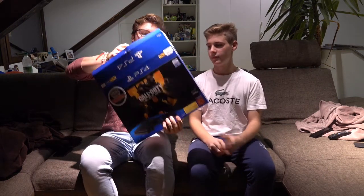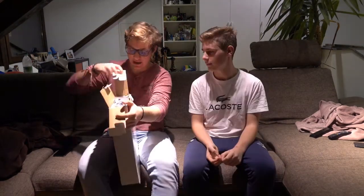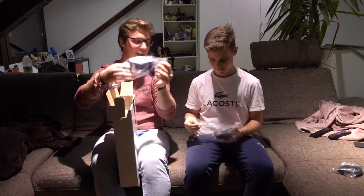So basically, we can take this out, we can go ahead and read whatever you want to read. This is basically the main box where everything is inside. And we're gonna open this. You may not be trusted with big boy scissors. Here we go. First thing, you can take a controller. I can take a controller. Here we go. Nicely packaged.